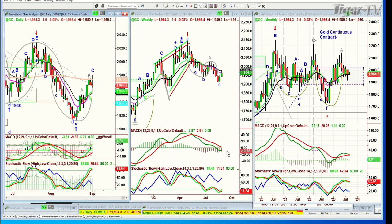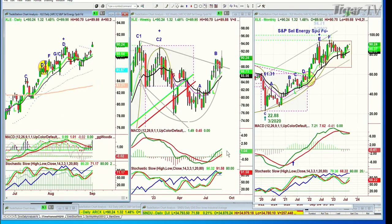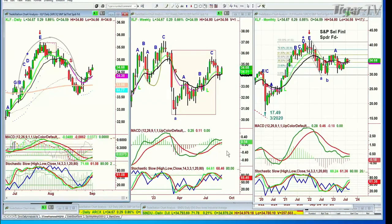So look at this. The XLE. And I always think that gold and the financial markets go together. So not the XLE, I'm going to go to that next. The XLF. Look how lousy this is. The XLF is actually trading sideways. It almost looks like gold in the monthly chart. So it's not really doing very much, although today it's up 30 cents.